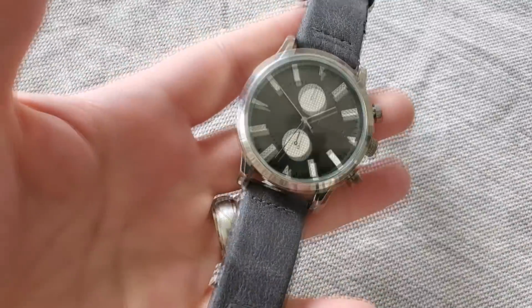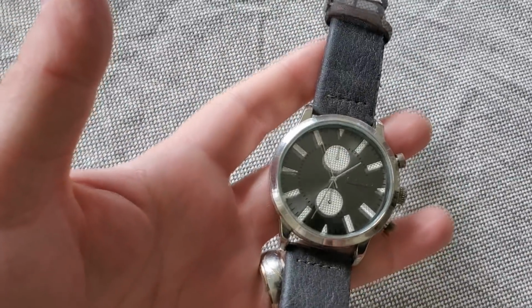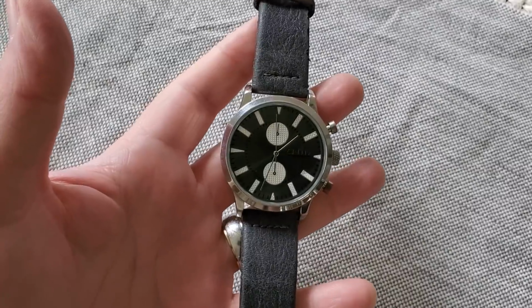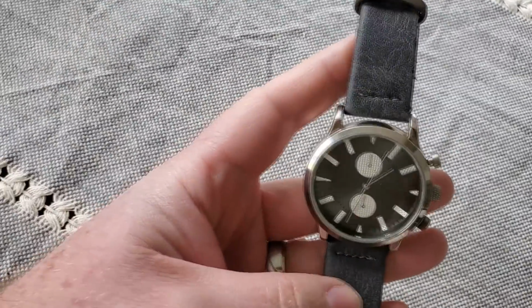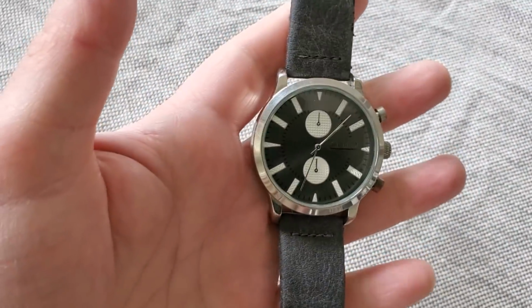So the first watch we'll talk about is this cheapo department store watch I bought, and I'm OCD about a lot of things, and I can't just throw things out. So this is the watch I've been wearing to go fishing and to work in the yard, and when I wear it out, I'll chuck it, but not until then.